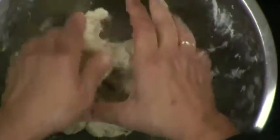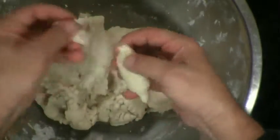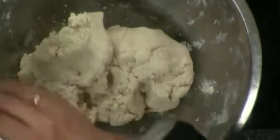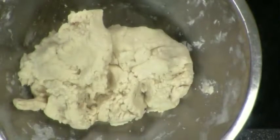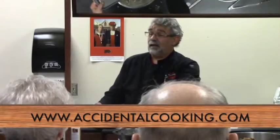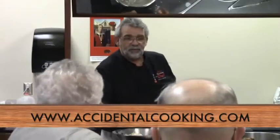You ready? You ready to go to work? You sure? Okay. This is what we're making. Little torpedoes. We're going to roll those little babies in this sesame, and they're going to look like that. And we're going to put that right there. Okay? Any questions? Good.